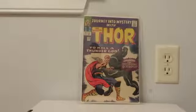Journey into Mystery 118, first appearance of the Destroyer. This is one of Jack Kirby's best covers, in my opinion. Certainly one of the best blue covers in the Marvel Silver Age, and one of the best Journey into Mystery covers. You can get this book. This is actually an exception.